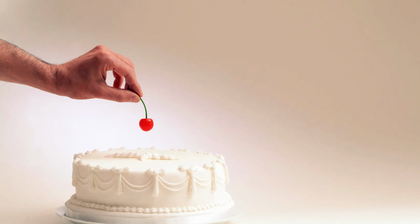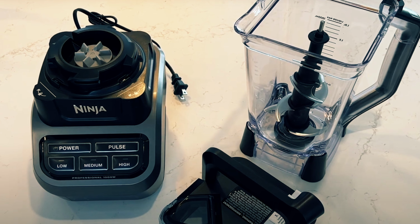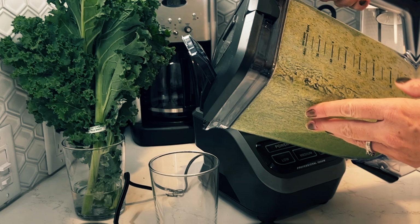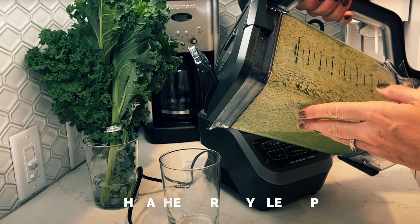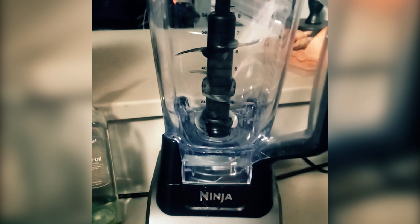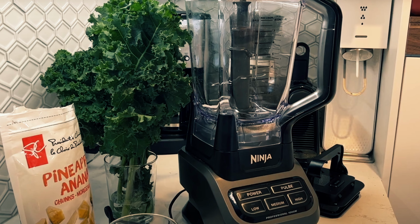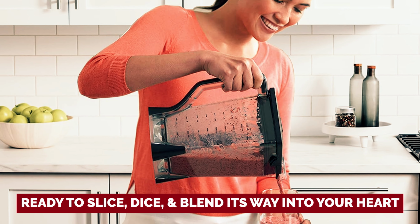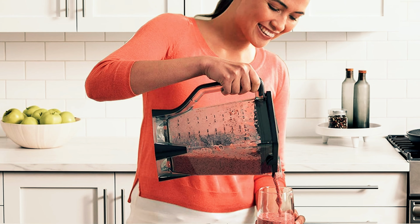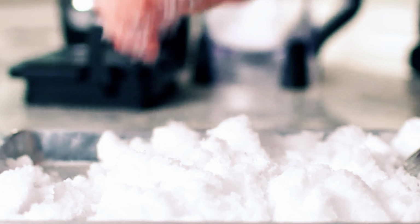Oh, and the cherry on top? Once you've whipped up your culinary creation, you can just toss the pitcher, lid, and blade assembly in the dishwasher for easy cleanup. It's like the blender fairy heard your dishwashing prayers. So whether you're blending up a storm or just want a trusty sidekick in the kitchen, the Ninja high-speed model is ready to slice, dice, and blend its way into your heart. Upgrade your blending game with this beast. You won't regret it. Ready, set, blend away!